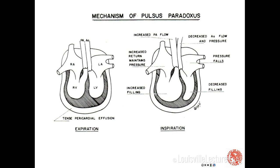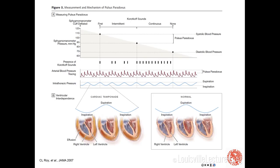The septum is the only mobile part of this RV because I'm restricted over here. So the septum bows over into the LV, my LV has decreased filling, and with decreased LV filling my cardiac output goes down. Because it happens like that, there's no time for my peripheral vasculature to accommodate, so my blood pressure concomitantly goes down. So that's the mechanism there.